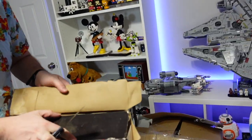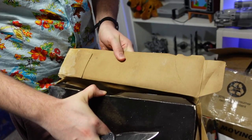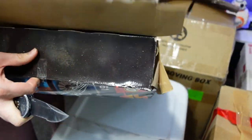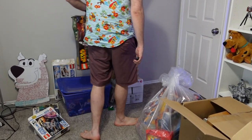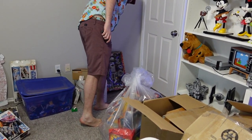Eek. I don't know what the right way is to open this one. Oh yeah, it's in there. It's there. Look at that. Oh man. It's a beauty. So, shame these boxes took a pretty big damage. Yeah, that is. But it looks like the LEGO are fine, so that's all that matters.